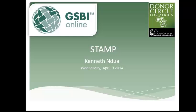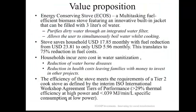Another good thing about the stove is that, through some pilot studies we undertook last year and are currently still undertaking, a family is able to save $17.85 monthly. From our research, a normal household in Kenya uses $23.81 per month in the form of fuel. But using this stove, we've been able to reduce that to $5.96, which translates to a 75% reduction in fuel cost. This is for families who have been using the 3 stones fire, but now they're using this stove.